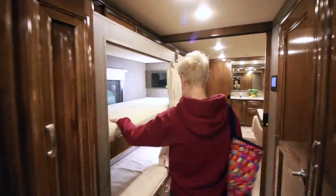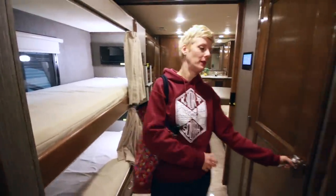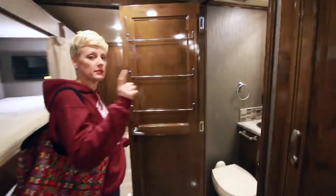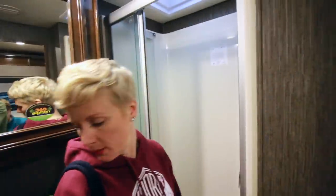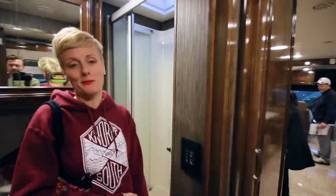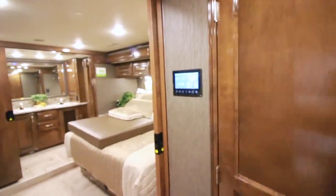2 bunks. Pretty good size. Our son, who's almost 6 feet tall, was able to get in there. Really nice first bathroom with about an 8-inch tub, so if you've got little ones who need baths. It's got its own shower, which is sweet. Beautiful. Look at all these little extra features when you're getting a dream RV.